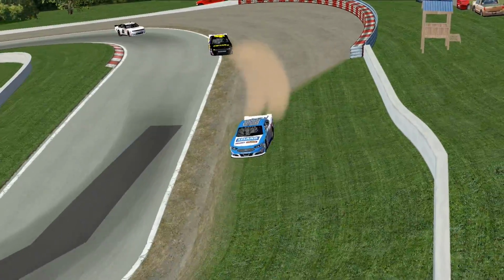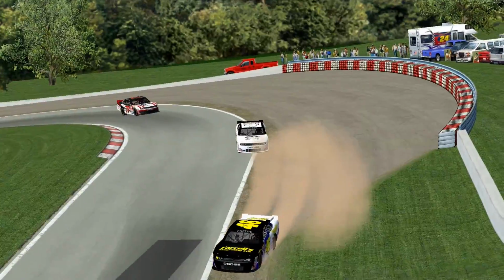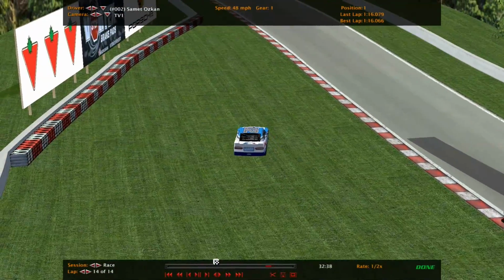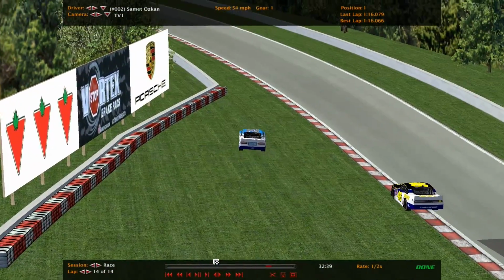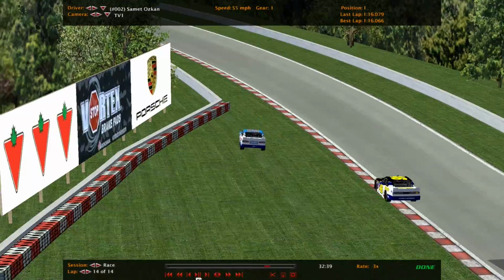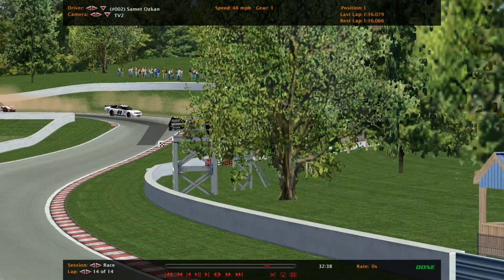Look at that. The 46 also went off the track. I thought Patrick Smith might even win this race, but then he went off the track. And look at the O2. Look how far he is from the surface. Look at that thing. It's sideways like he's on a dirt track. And if only... I hate that camera. I really hate that one.